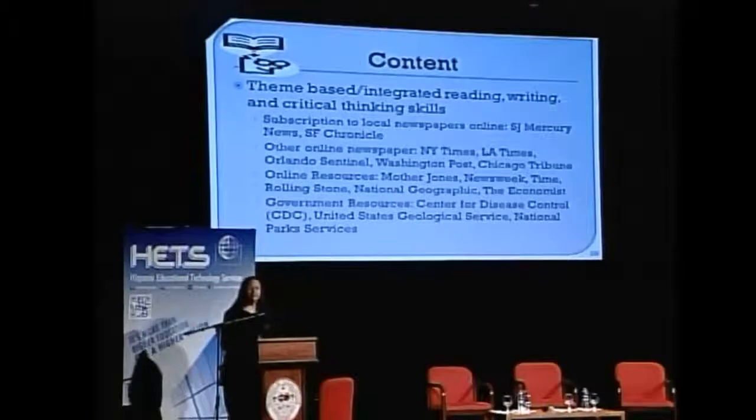We also have online resources such as magazines like Mother Jones, which is difficult for this level, but they're interesting articles, and so they work hard at them. We have Newsweek, Time Magazine, believe it or not, Rolling Stone Magazine has some good articles. They don't read it all the time, but there are tasks to complete from there. National Geographic, which is one of the best resources because of the pictures they can see traveling abroad. The Economist has controversial issues, but they learn from them.